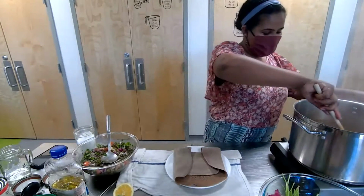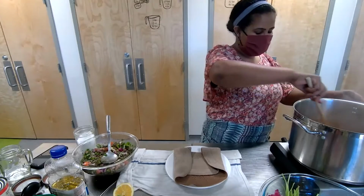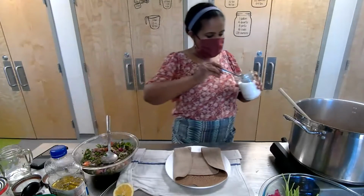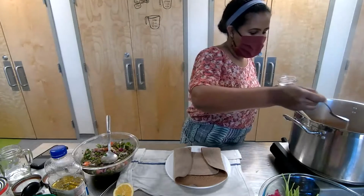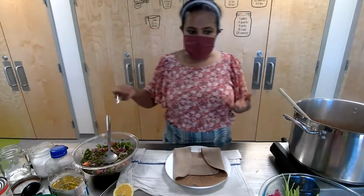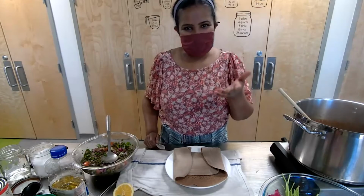So it's getting there. We're going to put some salt. One spoon for now. And I'm trying not to put too much salt when I cook. People can add at home. I don't want my food to be salty, to be tasty.